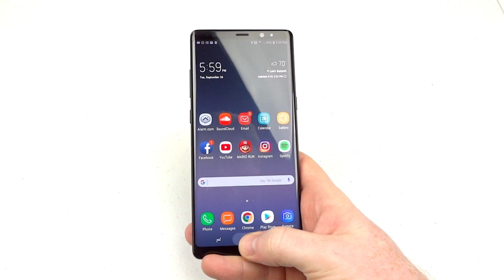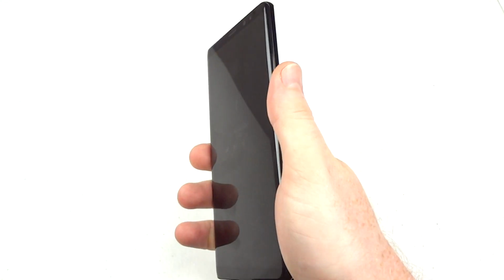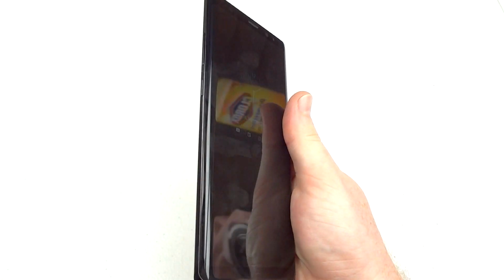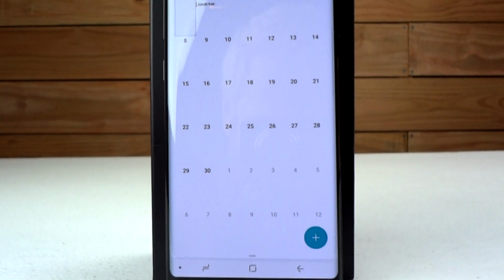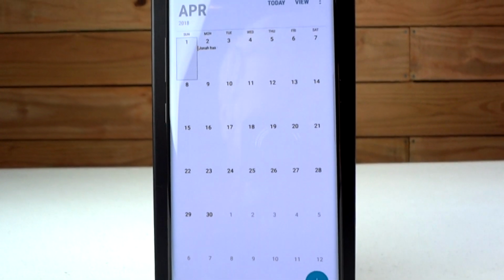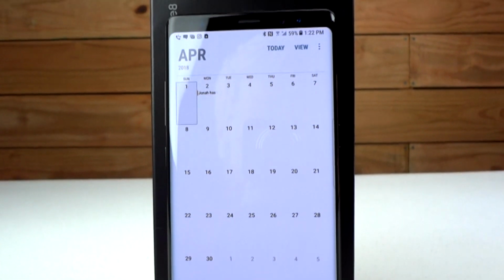Pun intended. The Note 8 comes in weighing at a comfortable 6.9 ounces and fits nicely in one hand, but when reaching for the top of the display, that's where things get a little frustrating. The phone is tall, really, really tall, and just feels awkward when using it.